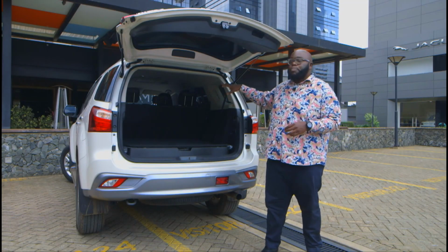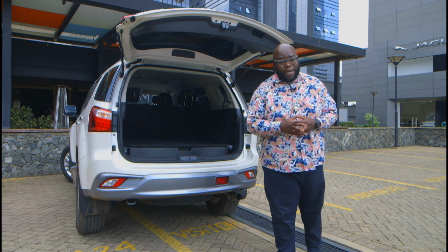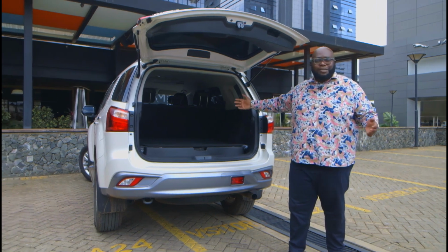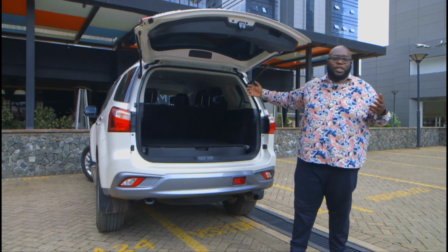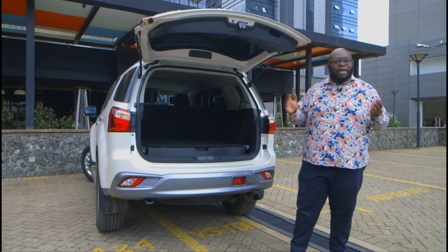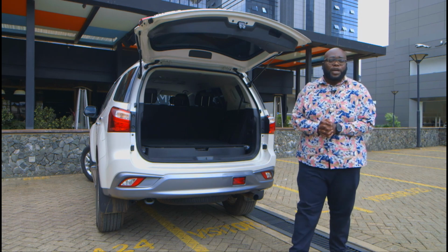Not only that, the second row passengers do have plenty of cubby holes and spaces. You're able to literally put your cups and become very practical with that seat up. But if you're not using this particular seat, then you're able to enjoy the full capacity of this Isuzu MUX. And of course, it doubles up to 1,600 liters if you put down the first row seats, making it very versatile. You can carry plenty of things as you traverse the beautiful country of Kenya.